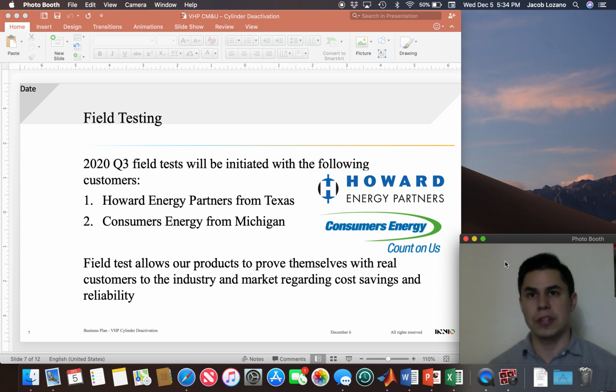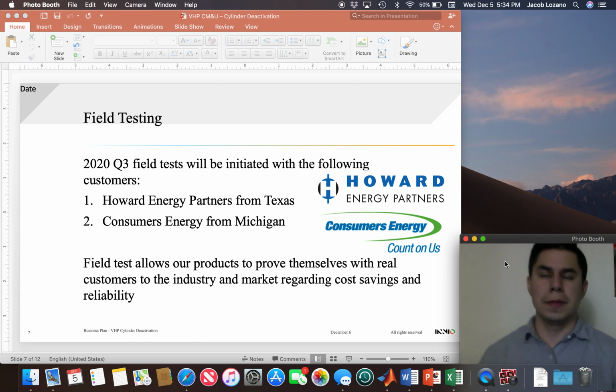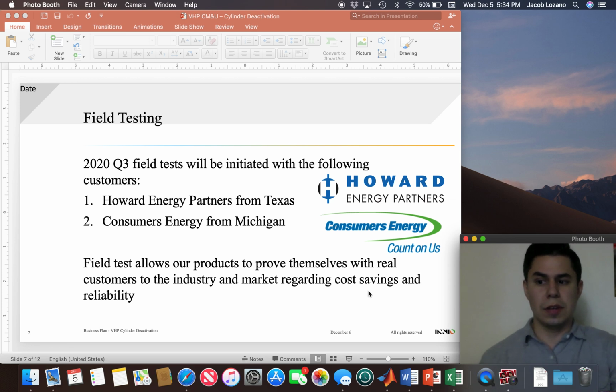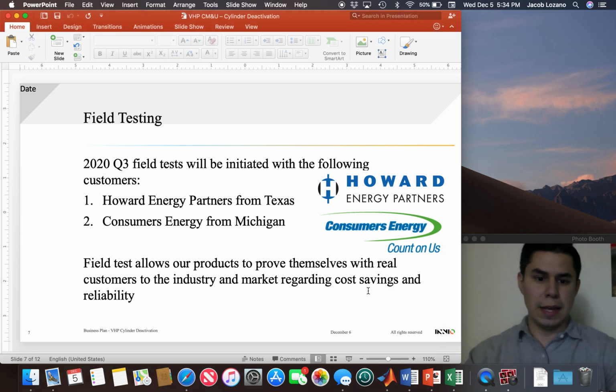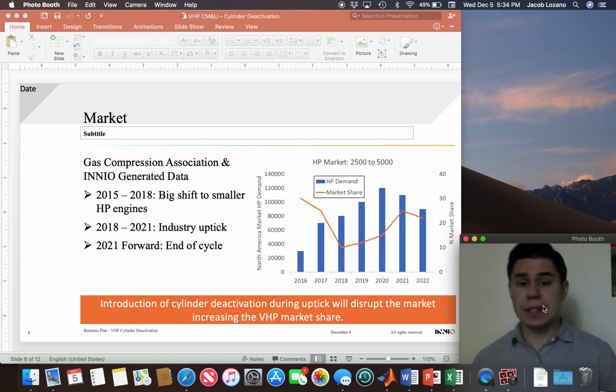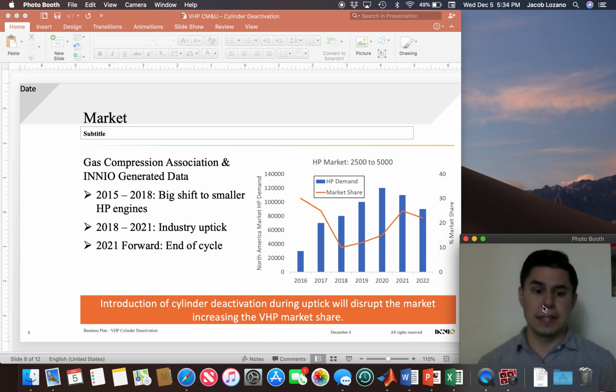If you remember that picture I showed on the very first slide of the distribution of pipelines, these are very concentrated areas that give us the most visibility in the market, so that our customers and even our competitors can then see the amount of savings that the customers are getting, and it gives us real numbers that aren't predicted, but numbers that have actually been saved, and to prove the product itself. The gas compression market is a cyclical market. We know this.